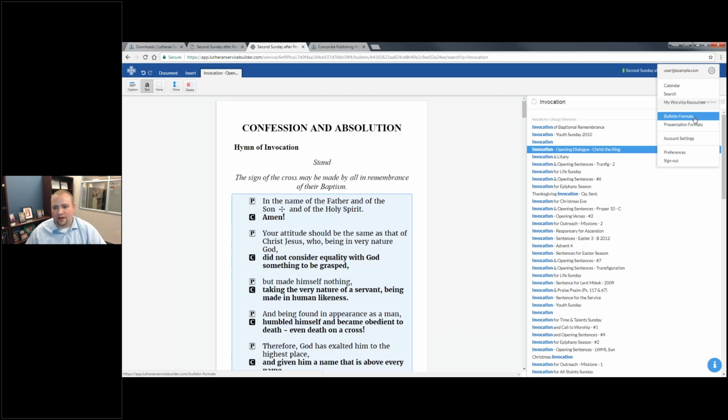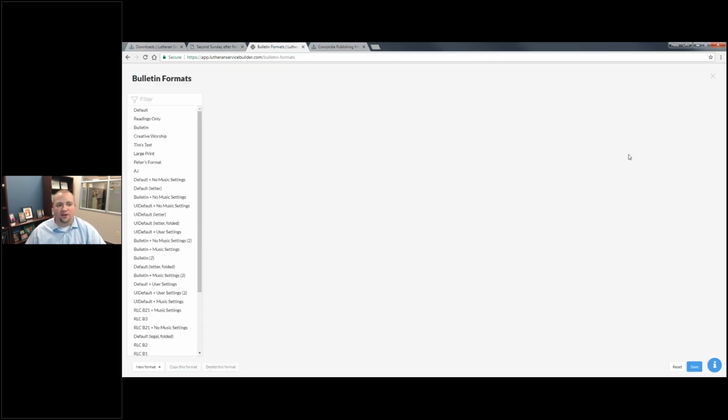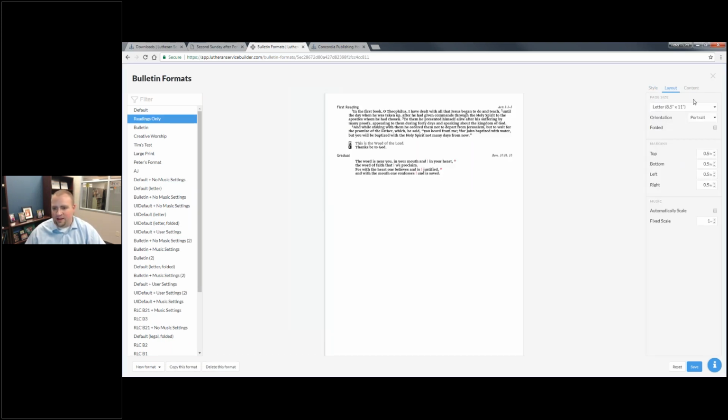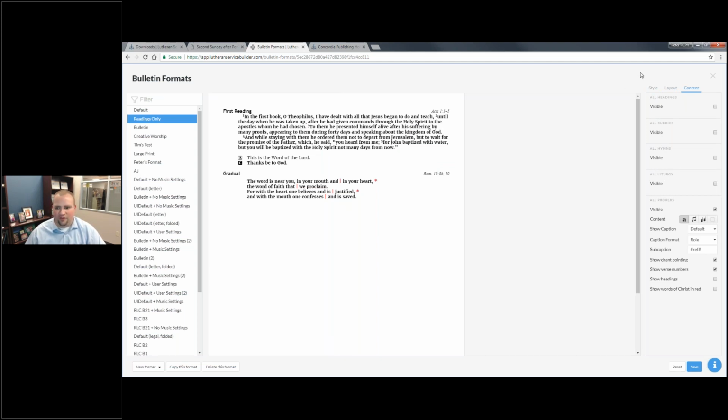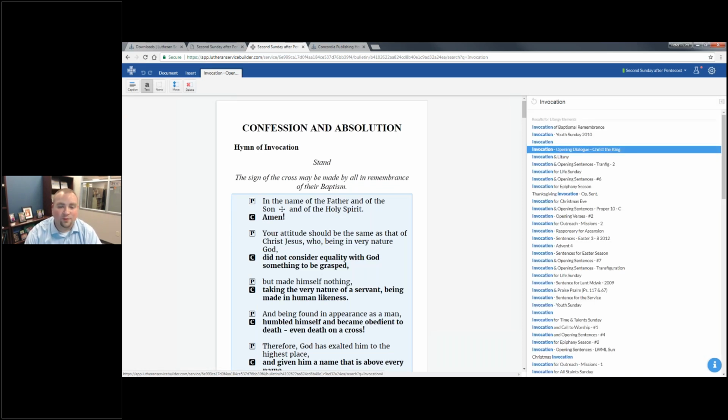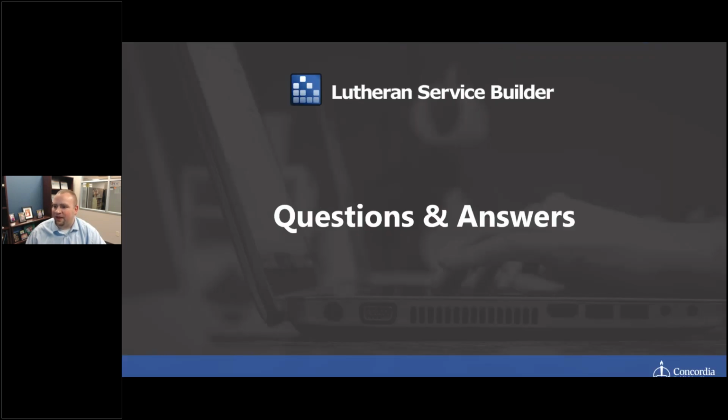You can also have what we call bulletin formats, which are a combination of style sheets and formats like we showed before. So you can pick your layout, you can pick how content shows, all of it's previewed here. Now, like I said, this is still in testing. There's still some things we've got to work out. There's still a few things we're going to add, like my worship resources. That should be coming later on this week. And we're going to roll it out to all customers in the next few months. So that's exciting. I just want to give you a quick look at that before we get back and take any questions that you might have.